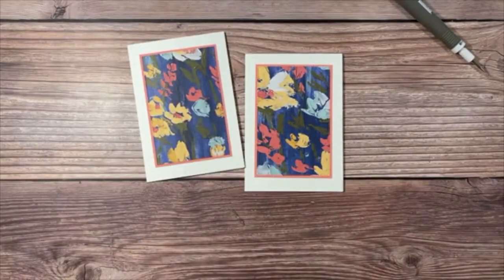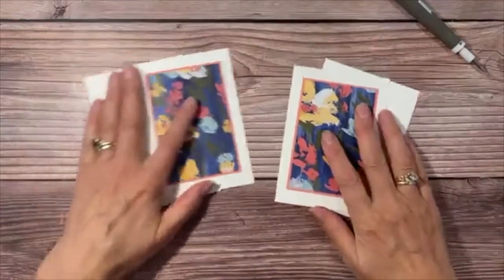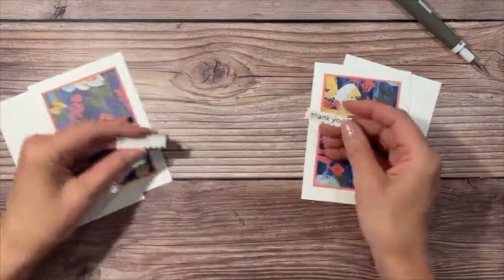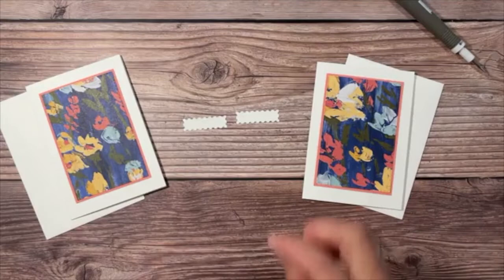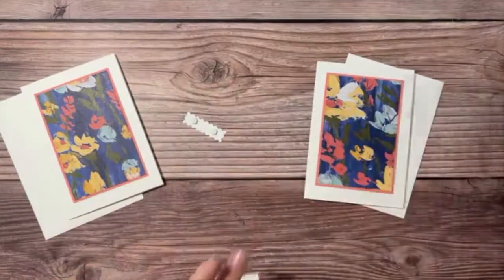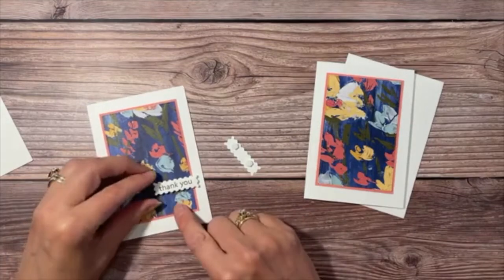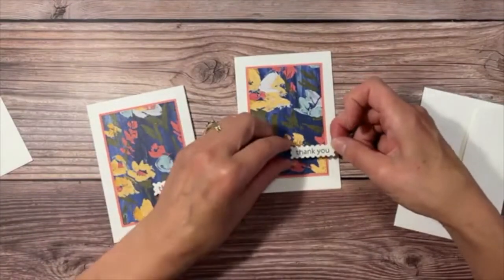There we go. So now the next thing to do is add a sentiment. Oh, and here we have our envelopes. Gotta have those so you can put them in the mail. That's important. If you're going to be a card maker, it's good to be a card sender as well. And I did pre-stamp the thank yous. And now I'm just going to flip those over and we'll add some minis again. So I think 2 minis will do it. And I'll use my Take Your Pick tool to get the peelies off. And then we just have to set these wherever we want them. And I think it looks good right there. So that's where it's going. And this one too. Right there.